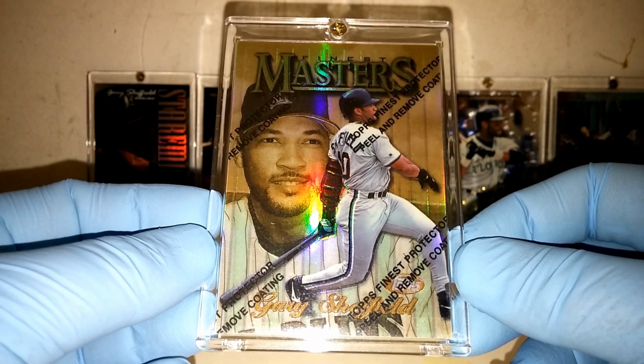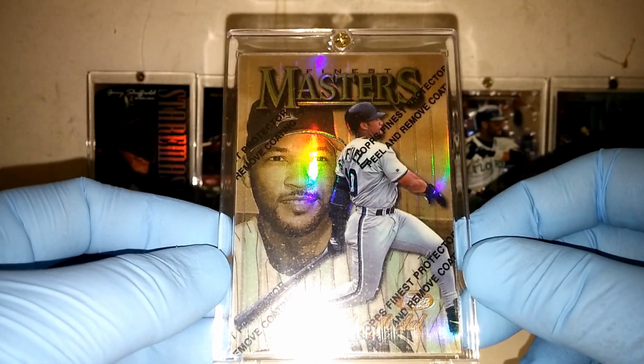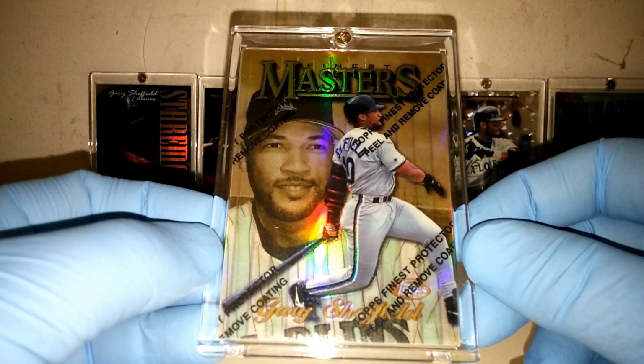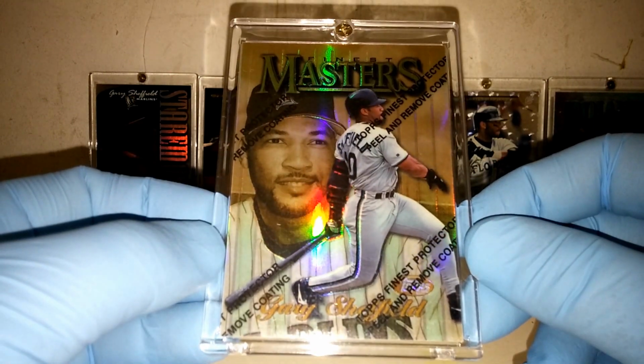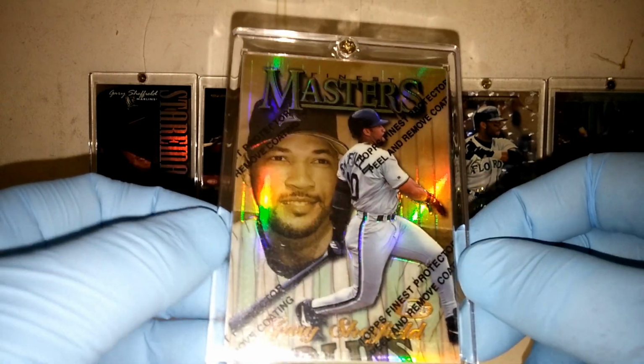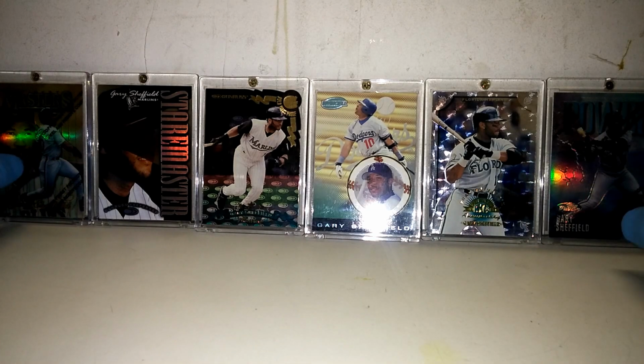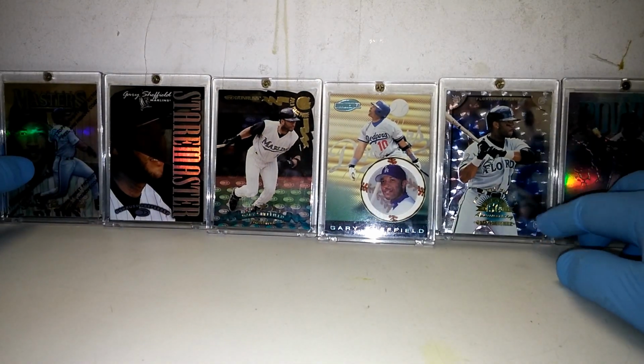So, a couple of parallels to this one, too, I'm going to get is the embossed refractor and the embossed non-refractor. So, I'm going to try to get all of them as I find them. So, I was really stoked to add that one to the collection there. See if I can slide that over a taste there.